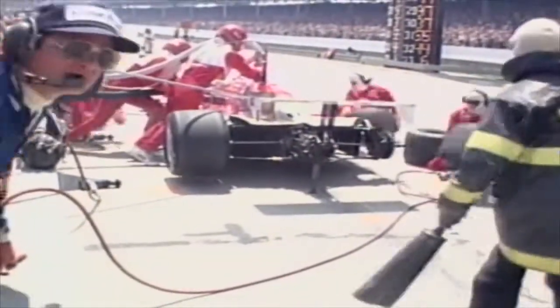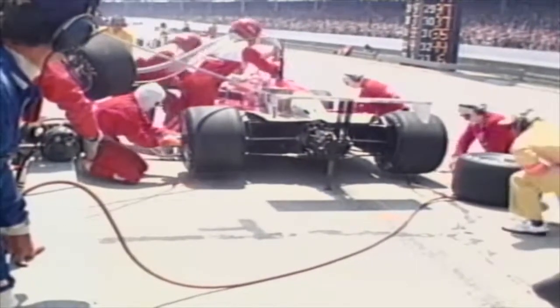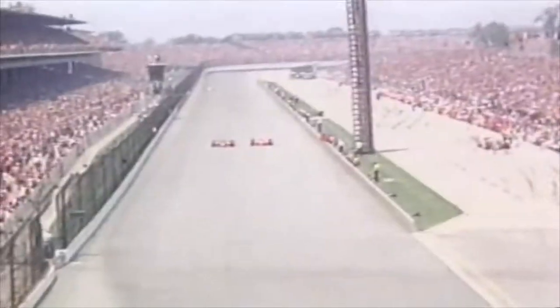In a matter of seconds, the crew puts on 4 fresh tires and refuels Sullivan's car to get him back underway in his pursuit of Andretti. Back on the speedway, Sullivan catches Andretti again and ironically passes him at the same spot on the turn where he had spun earlier. But this time, Sullivan makes the pass easily and goes on to win the 1985 running of the Indianapolis 500.